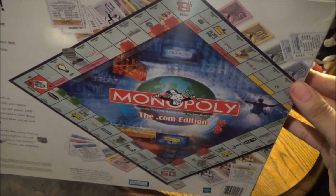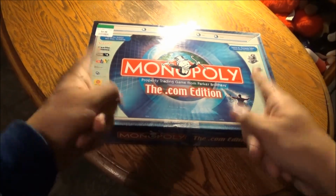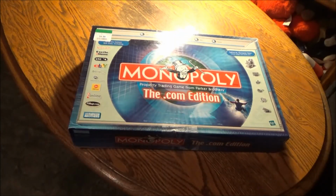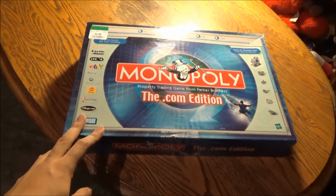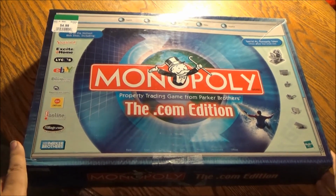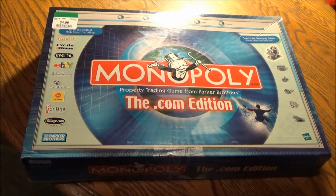This gets 4.5 out of 5 bucks. If you've never played Monopoly before, this would be an awesome way to start off. This will allow you to surf the web in style and safely, I might add. Just make sure in the process that you and your co-players don't drown in debt.